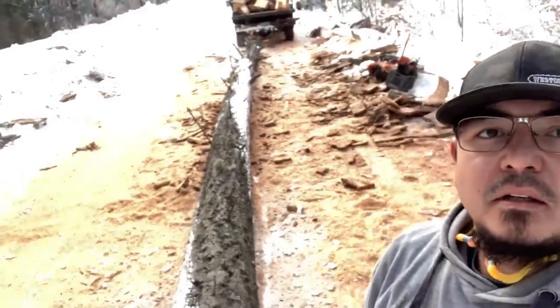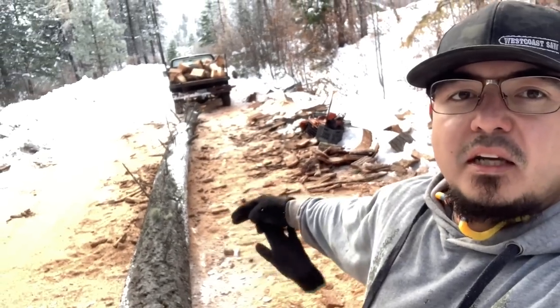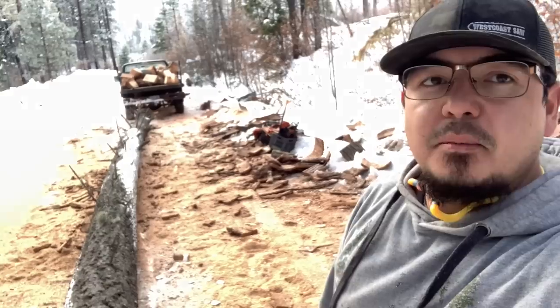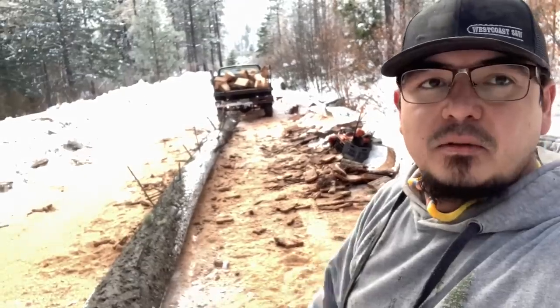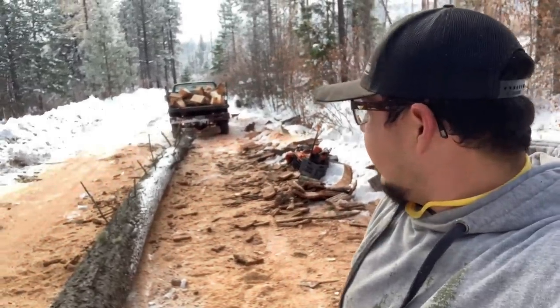Well, the old Hulk made light work of that tree. All drug down here. I'm gonna mark it out and then I'll buck it in like 6-foot sections right here. Roll it off to the side, that way I'm out of the way. But just in case I don't use it all, they'll have to buck it up if they want it. So anyhow, I'm gonna get busy.